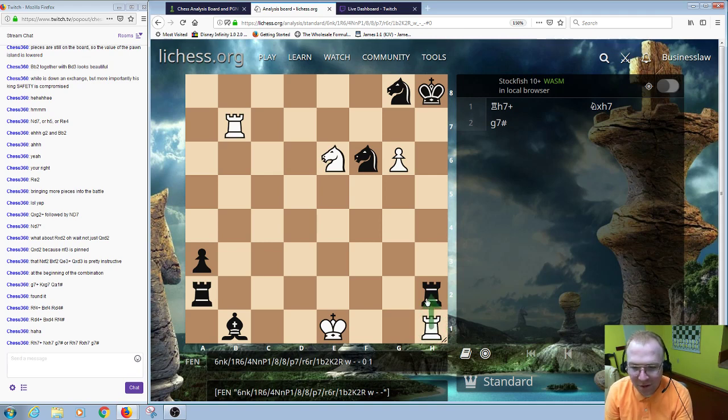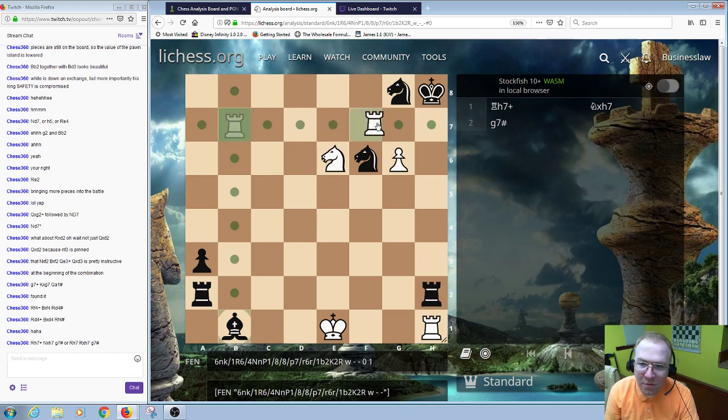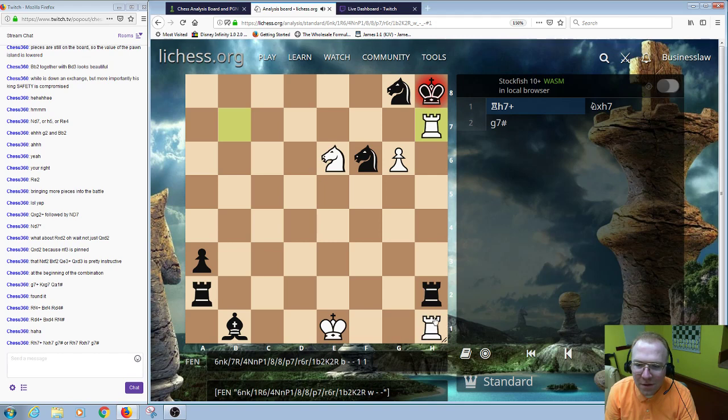No, actually the rook takes doesn't work. The rook takes. Oh, I guess you're right. You're right. Hey. No, you're right. Yep. Sorry. Yep. That's right. Good find there. Good spot.